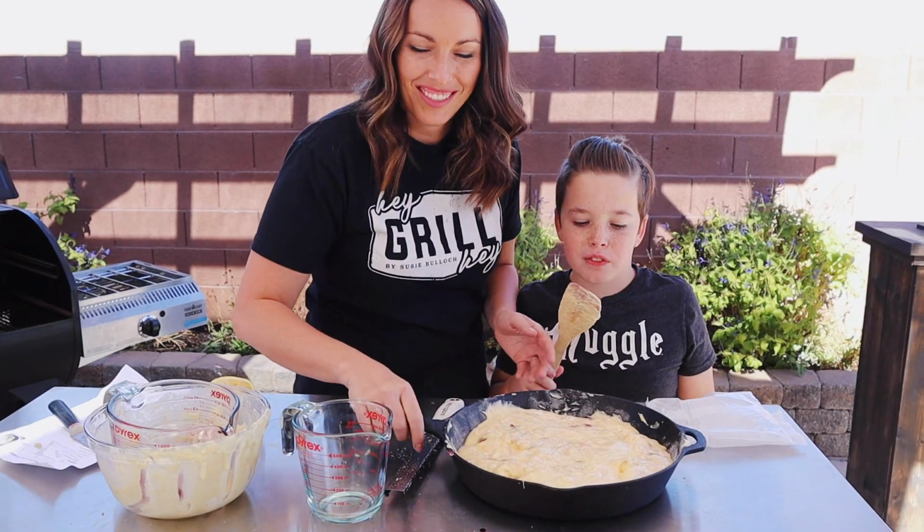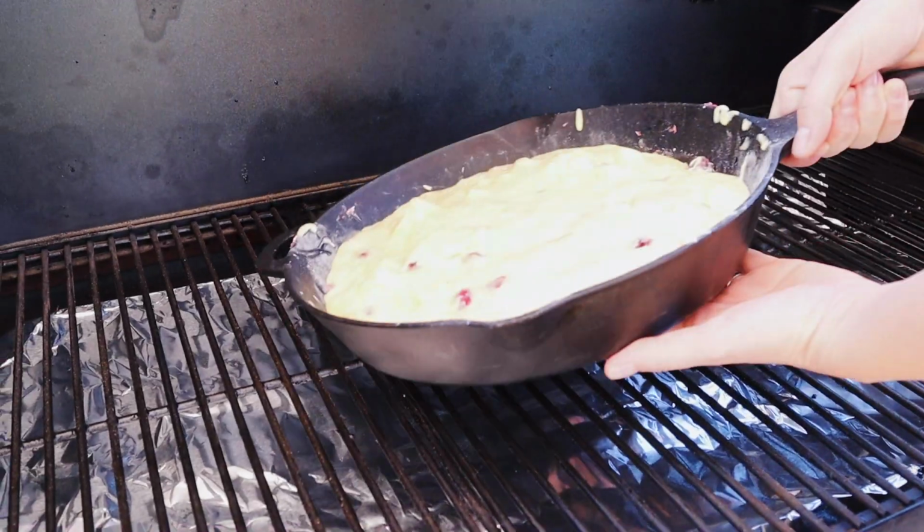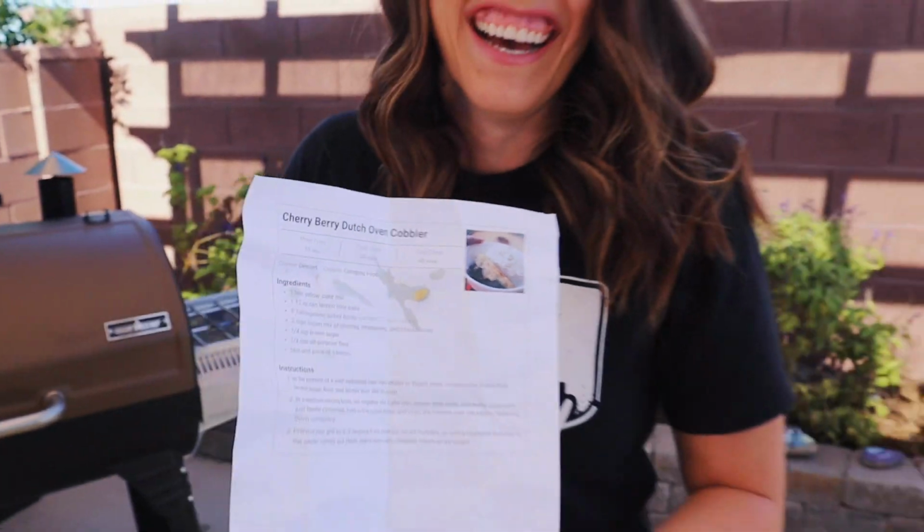You can like that. I'll put this in our preheated grill. That's how a recipe should look, right? It means you used it.